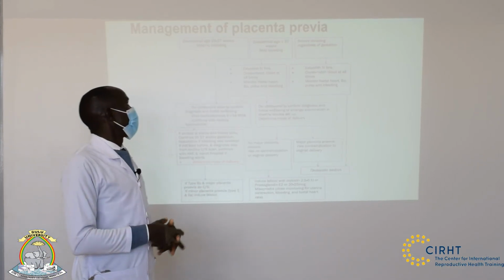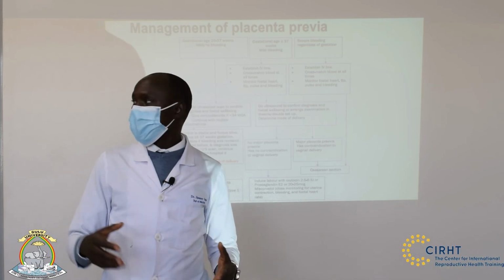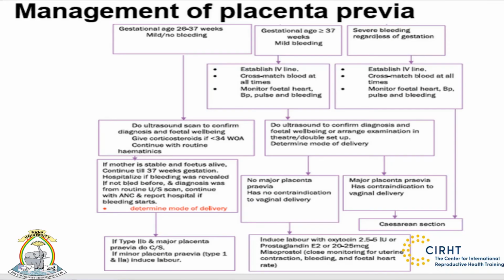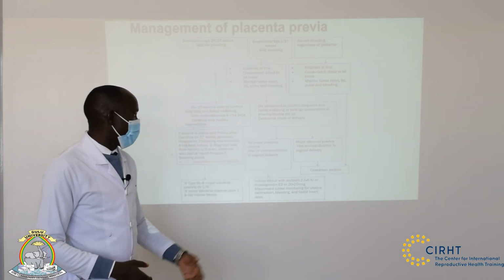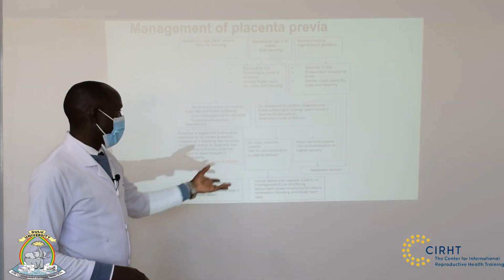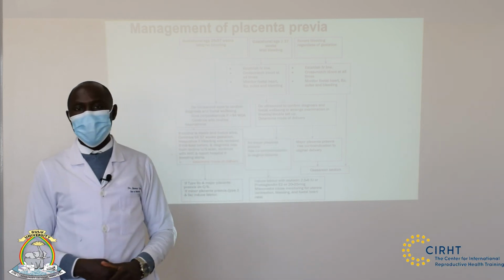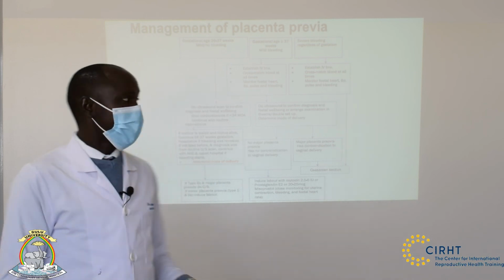We cannot compromise that. The other situation is when the gestation is more than 37 weeks, but the mother is not having significant bleeding. These mothers, we still confirm, stabilize, and sustain, and also monitor the fetal heart, while we confirm the diagnosis and determine the appropriate mode of delivery. Because it's more than 37 weeks, they can be delivered. If there are no major contraindications to vaginal delivery, induce labor with oxytocin or misoprostol and deliver this mother. But if there's a contraindication to vaginal delivery, please proceed to do your emergency cesarean section after stabilizing this patient.